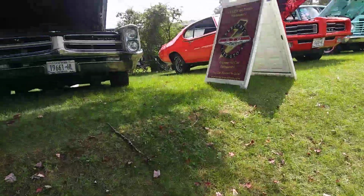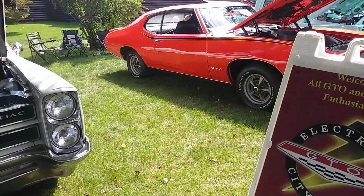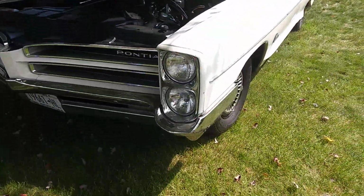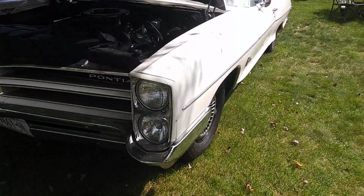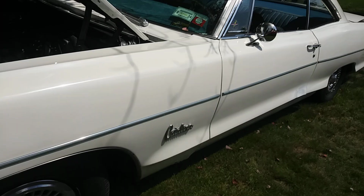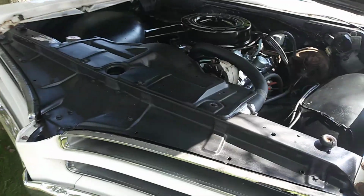Charlie over here with the Electric City GTO Club. This must be out of Schenectady. What do we got here? Looks like, I don't know, looks like a Grand Prix, but Catalina, okay. Unrestored Catalina.